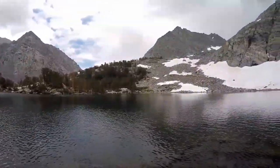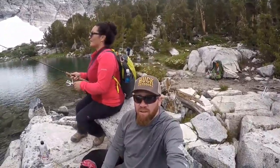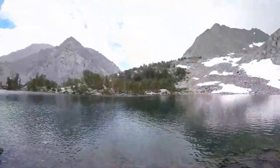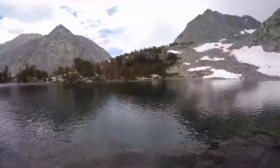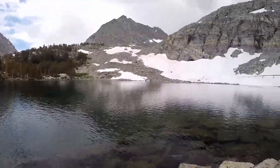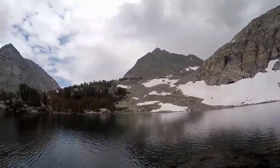And not a soul around. We're the only ones up here. We got Monica, me, David behind us, and this little one. And Bill somewhere over there. I don't know if he's here at this lake still or if he moved down to one of the smaller lakes down below. You can hear the water leaving over there. All that snow melt. So cool to see. Clouds are coming in. Not as bad as yesterday though.